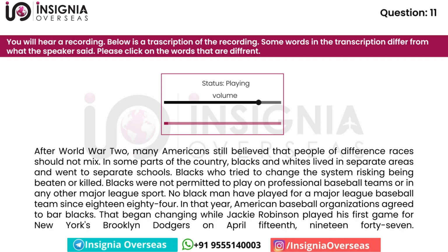After World War II, many Americans still believed that people of different races should not mix. In some parts of the country, blacks and whites lived in separate areas and went to separate schools. Blacks who tried to change the system risked being beaten or killed. Blacks were not permitted to play on professional baseball teams or in any other major league sport. No black man had played for a major league baseball team since 1884. In that year, American baseball organizations agreed to bar blacks. That began changing when Jackie Robinson played his first game for New York's Brooklyn Dodgers on April 15, 1947.